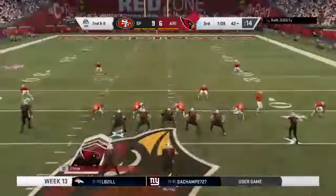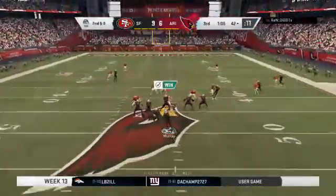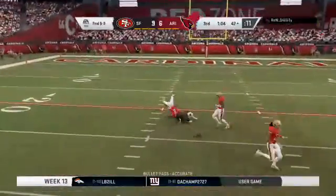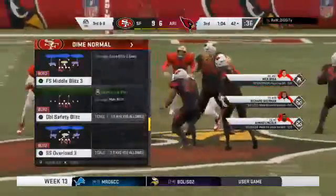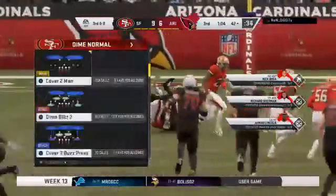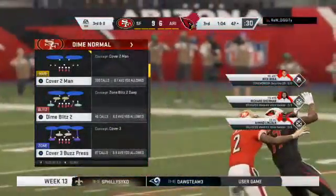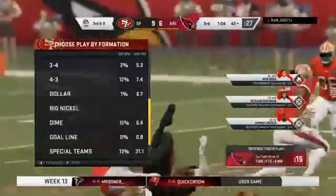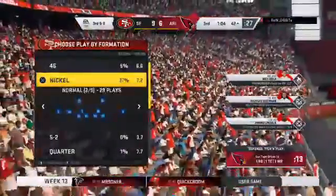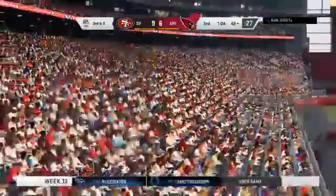Throwing on 2nd and 8. Murray, and that'll be incomplete. Took a pretty good shot as he tried to pull that one in. Couldn't hang on, 3rd down. We saw this a lot in the first half, and it continues. These receivers just not able to get much separation. So that means they have to win the 50-50 balls. They've got to go up with the defender and find a way to start coming down with them. And this time, contact and another incomplete pass.